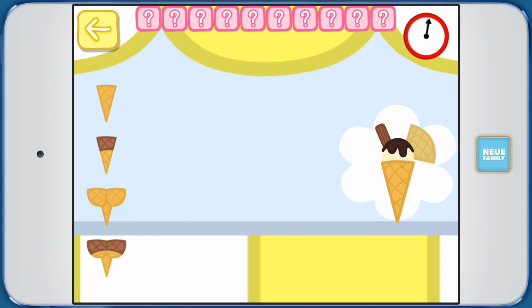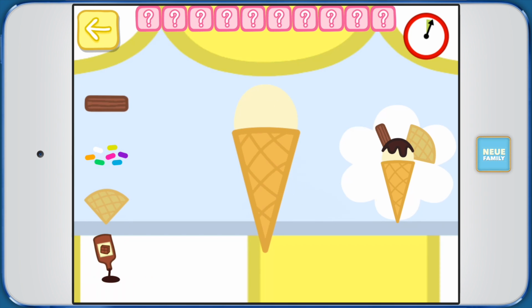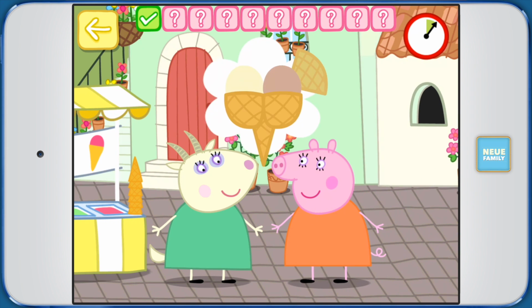Touch a cone. Are you sure? Yes. No, it's a single cone. There you go. And then what flavor? Touch the ice cream. Good job. A wafer. Touch the toppings. Chocolate syrup. Is there chocolate? No. Yeah, and then, oh, it already has chocolate syrup on it. You sure? No, it doesn't have this. Daddy Pig loves his ice cream. No, it's good.